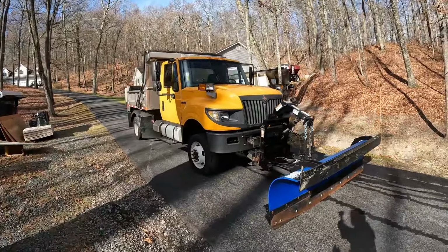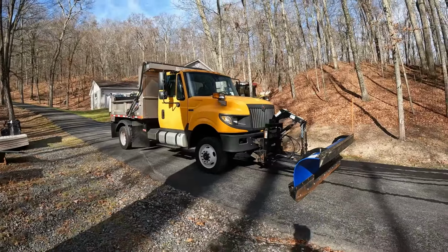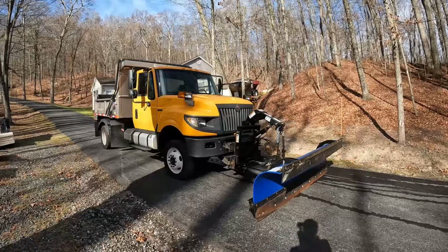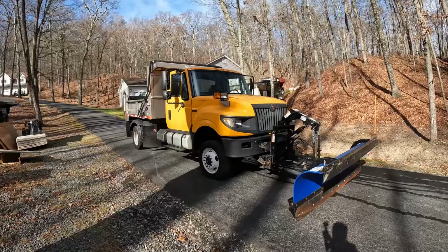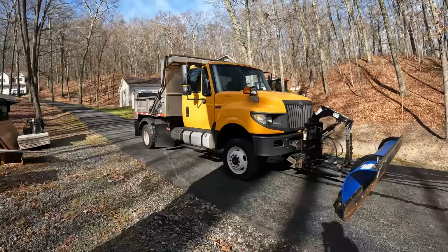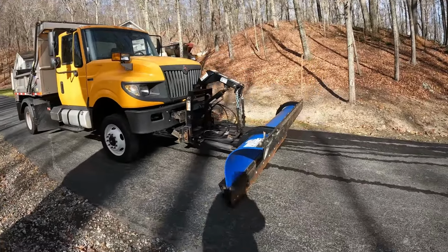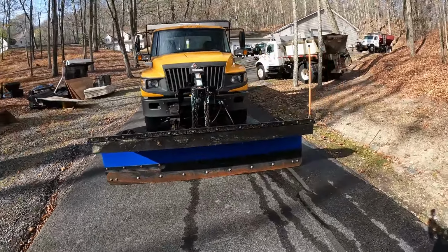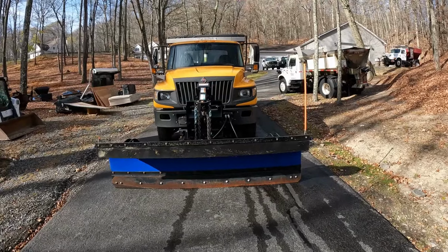2014 International Terrastar. This is now the third Terrastar that we have added to our fleet. I know these trucks have very differing opinions from people online, but for us, we actually really enjoy them. Obviously, this one is not set up for a wing plow. It has a front power angle Wausau plow on it, which actually kind of looks a bit small on this truck.